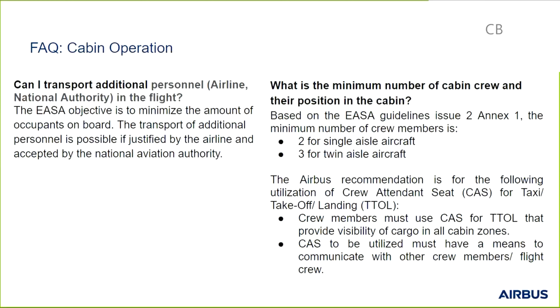So we have received some questions for our cabin operations. Jean, can you support with those questions? Yes, for sure. One of the questions that we often receive is about the transportation of additional cabin crew, for example, due to flight time limitation or to be able to conduct the return flight.